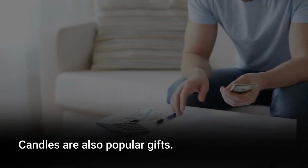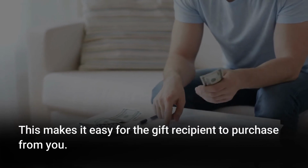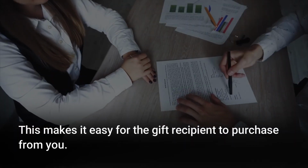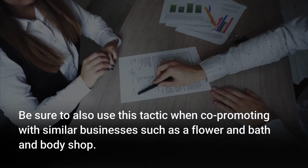Candles are also popular gifts. Be sure to place your contact info on each and every candle. This makes it easy for the gift recipient to purchase from you. Be sure to also use this tactic when co-promoting with similar businesses such as a flower and bath and body shop.